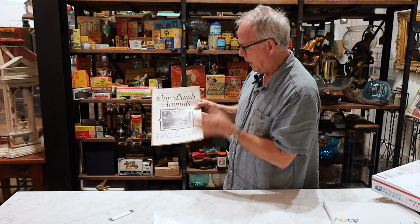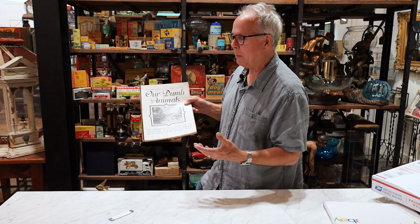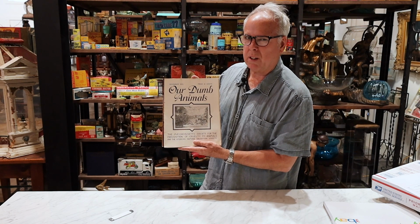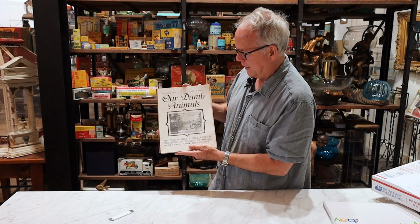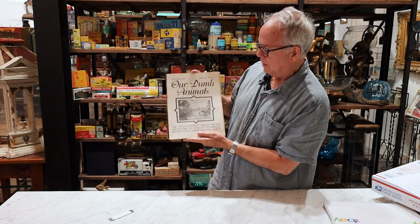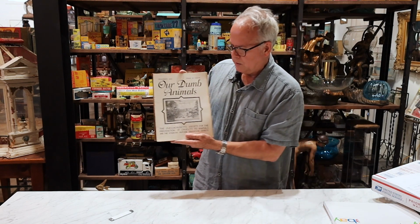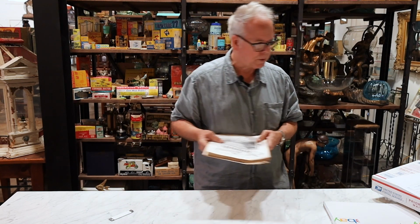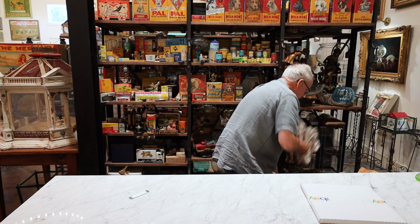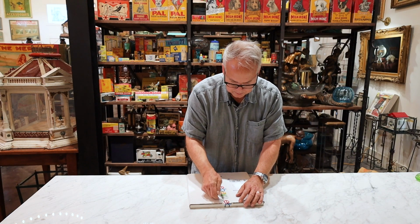I always like to see what the humane groups are talking about. And it's interesting that their magazine is titled Our Dumb Animals. It's kind of an oxymoron, I think. I don't think animals are dumb at all, but that's the title of their magazine. They published it from I think the 20s all the way up to like the 1940s. So that is a grouping of magazines from the Massachusetts Society for the Prevention of Cruelty to Animals. And one last one really quick.